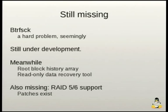They've added a couple of stopgaps, including what's called the root block history array, which, since this is a copy on write file system, you can actually go into this history array, find the old root blocks, and get the older states of the file system for the recent past. So if you catch a corruption early, you just go into that array, regress the file system a little bit to before when the corruption happened, and life goes on. There's also a read-only data recovery tool that can try to extract data from a corrupted file system without actually trying to fix it, which always carries the risk that you break things worse than they were before.